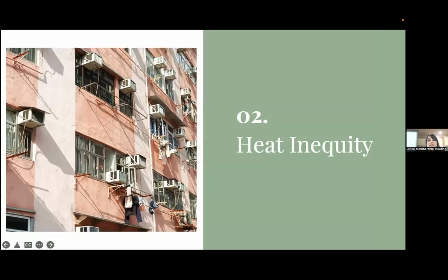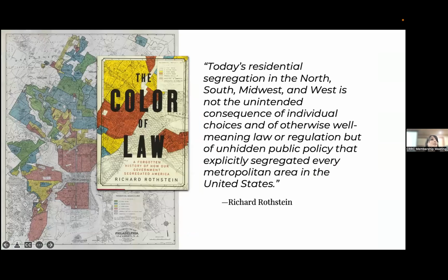So moving on to our next section, I'll discuss heat equity and historical causes for inequitably distributed vulnerable populations. So in addition to my role at USGBC, I'm also an adjunct professor at Drexel University in Philadelphia, where I teach a course titled Social Equity in Communities. The course explores the historical context and policy decisions and implementation practices that have led to the development of a built environment that separates populations and continues to enable structural racism.